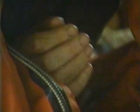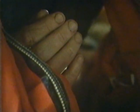Right, it's not going to be easy to find a vein. Don't really want to have to use the antecubital fossa, but we might need to. Well, let's try a little bit further up the arm. Yeah. Everything's ready, the drip's run through. Right. That looks a bit more possible. Yeah, I think we've got one here. Should we go with that? Right. Okay, I'll hold it.